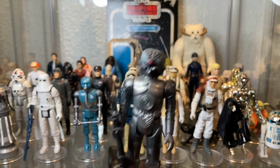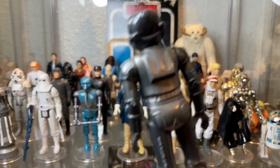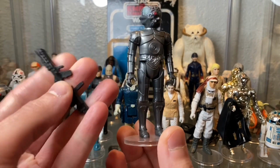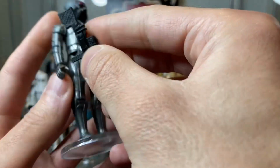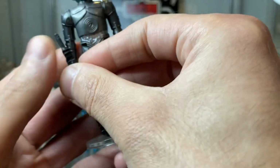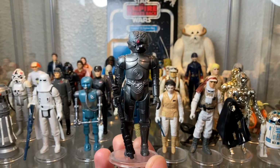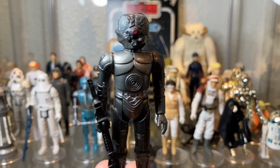The blaster rifle he comes packaged with is awesome. I don't really have any issues with Forlom. Not the way he looks anyway. If I had to say anything, it's the blaster rifle. Sometimes the blaster rifle doesn't always stay in his hand. You gotta have a little bit of patience when posing him with it. But once you do, he looks great no matter where he's at in your displays. He's a terrific action figure.